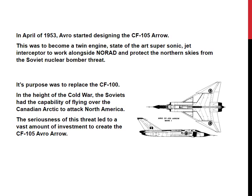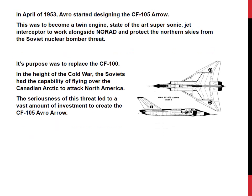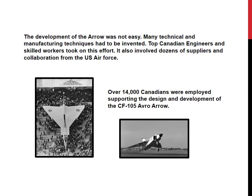In the height of the Cold War, the Soviets had the capability of flying over the Canadian Arctic to attack North America. The seriousness of this threat led to a vast amount of investment to create the CF-105 AVRO Arrow. The development of the Arrow was not easy. Many technical and manufacturing techniques had to be invented. Top Canadian engineers and skilled workers took on this effort. It also involved dozens of suppliers and collaboration from the U.S. Air Force. Over 14,000 Canadians were employed, supporting the design and development of the CF-105 AVRO Arrow.